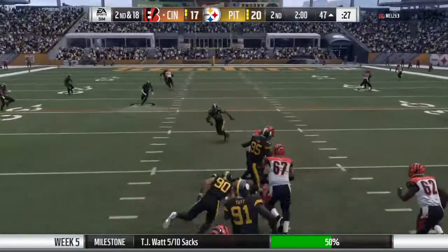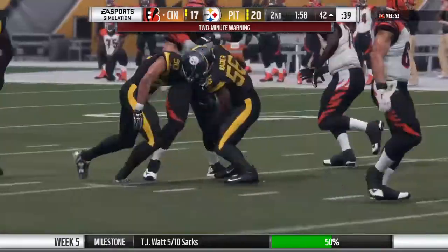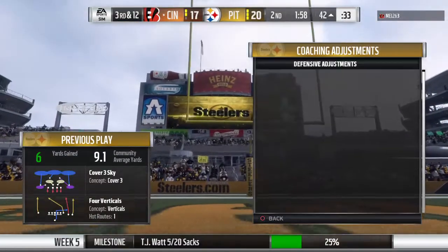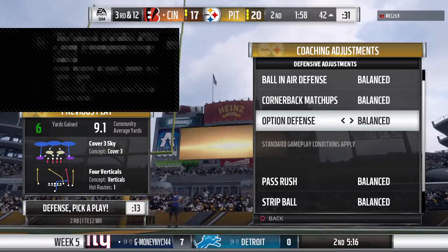Forced out to his left. And this time he's able to take it down to the 42. A minute 58 to go in this first half of play. Back to Heinz Field after this.